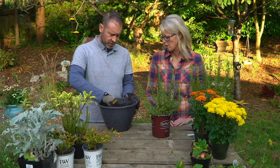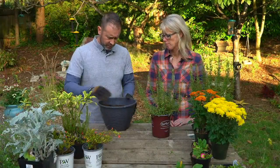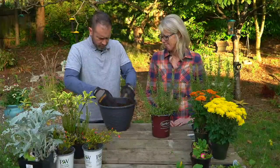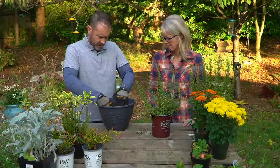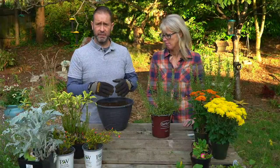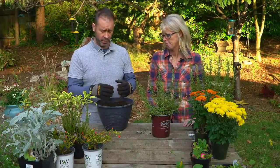So okay guys, we've got our pot with our potting soil. We're gonna make a hole here, and something you wanna consider when you're making the hole in the pot is you want to take away any air pockets that are going to develop when you place the plant and its roots into the pot.